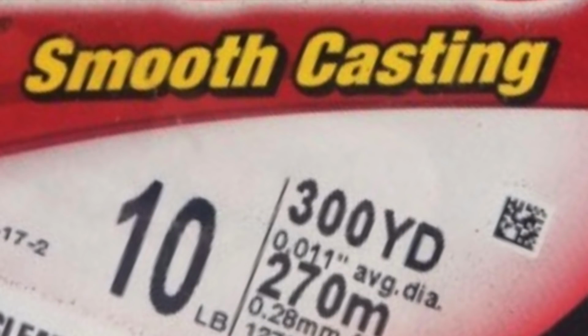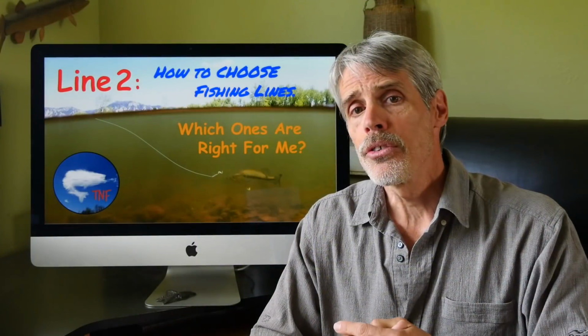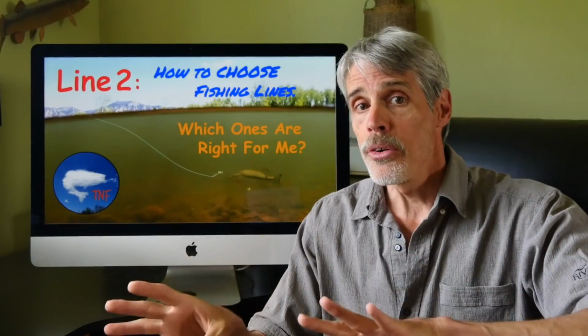Okay, I'm going to give you some key words to look for while you're reading the ads and reading the boxes in the line aisle. Words like handling, manageability, easy casting, castability, finesse, the mention of spinning reels, and walleye tend to refer to the limper, softer line formulas. Next up, abrasion resistance, or the word bass. Lines specifically targeted to bass fishers tend to refer to a greater underrating of labeled break strength. Marketers would never say, this line has more abrasion resistance because it's thicker, but this is most often the case.